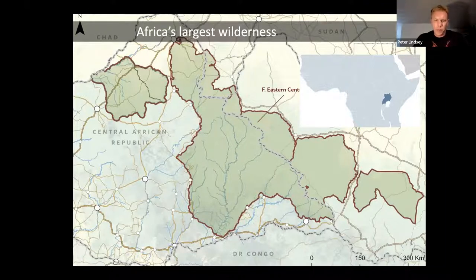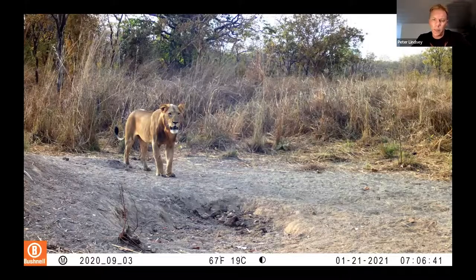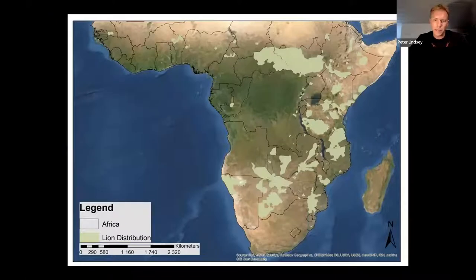From a lion conservation perspective, the area, as I'll go on to talk about, is potentially critical. If you look at that distribution map of lions in Africa, which I must say still needs a lot of work, although a lot of work has been done on it, the big blob in the northern hemisphere depicts the distribution of lions in eastern northern CAR and in South Sudan. In reality, it's much more fragmented than that, but lions do occur, particularly in CAR. And as I'll go on to say, the recovery potential is quite significant.